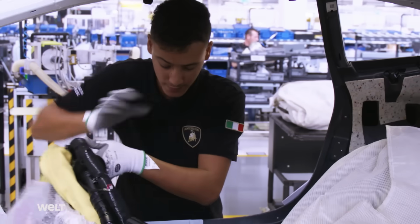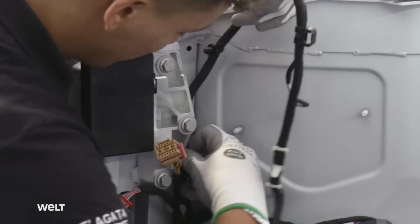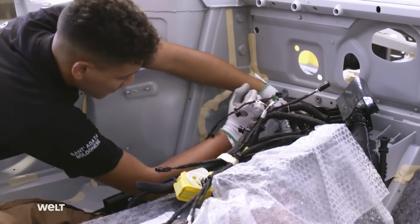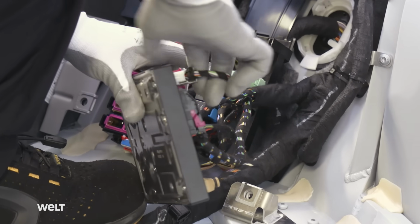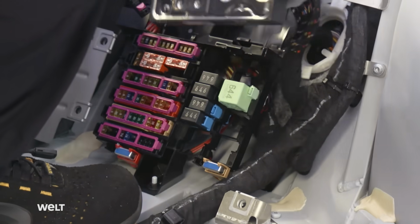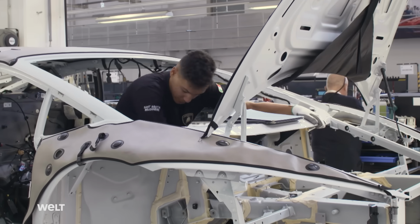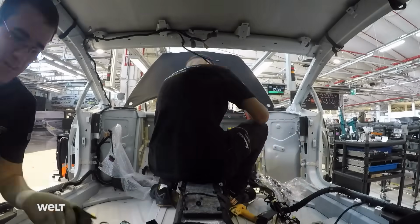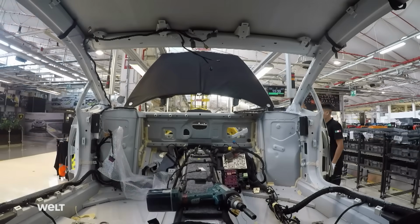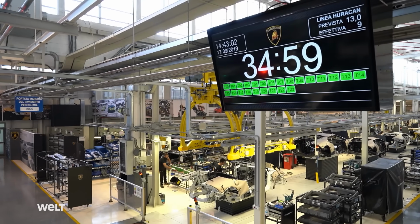sports car. A mechanic installs the wiring harness into the car. This is the Noble two-seater's nerve system, as it were. It supplies the electronic stability control, the steering system, and the four-wheel drive with electricity. There are about 2.7 kilometers of cable in the Huracan EVO. The mechanics have exactly 35 minutes at every assembly station. Then the factory display changes and the assembly line starts moving again.